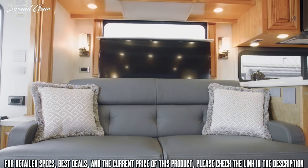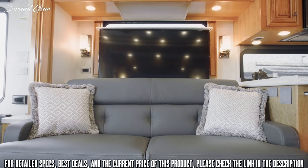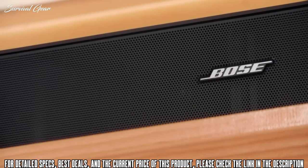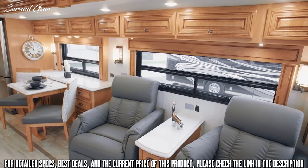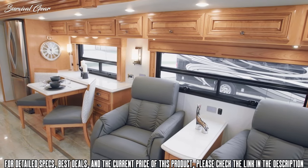Enjoy your favorite TV shows and movies in lifelike picture and sound, courtesy of a retractable Samsung 4K LED TV, a Sony Blu-ray player, and a Bose soundbar. And it's easy to find a comfortable temperature as you relax, thanks to either 2 or 3 heat pump air conditioners, depending on the floor plan.